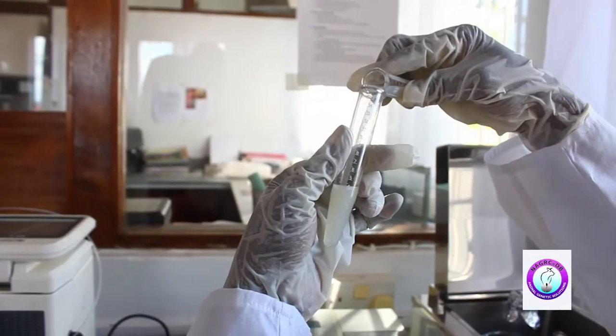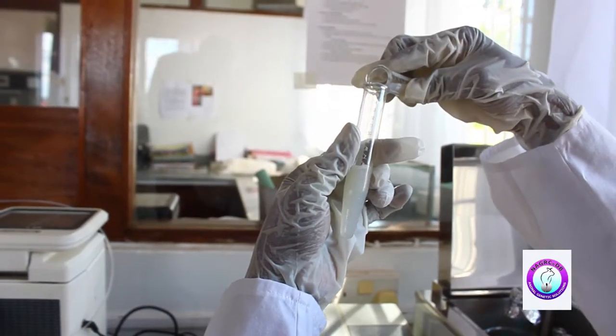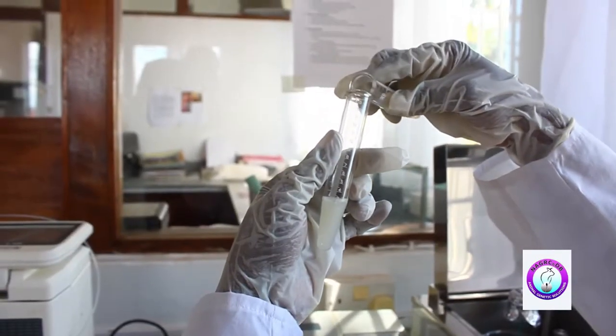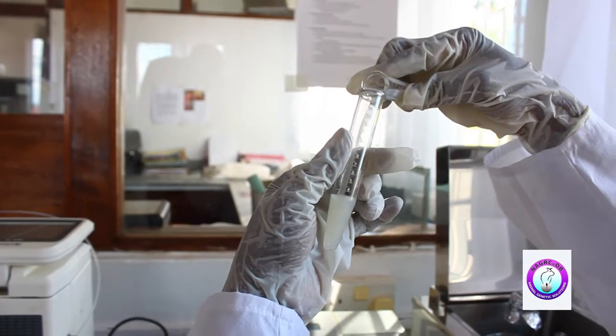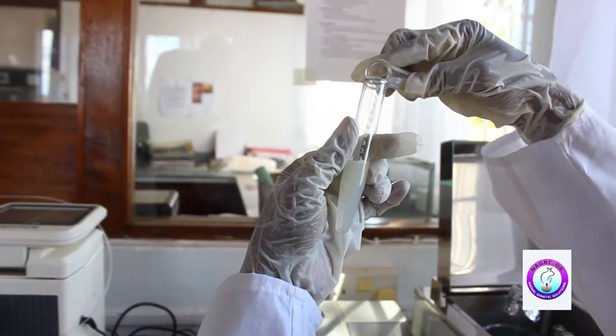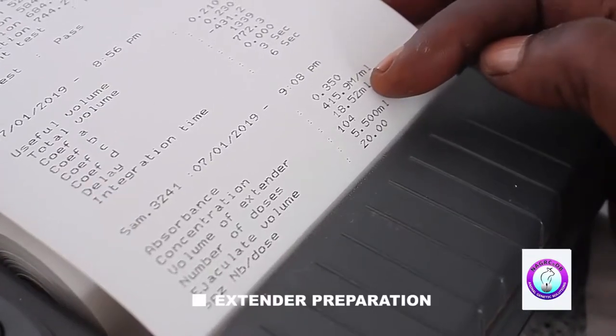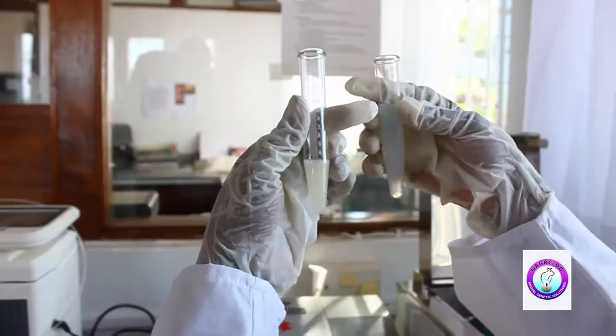This was 5.5 mils. I dilute 1:1. I add on 5.5 mils of the diluent. We are putting the extender. 18.5 mils is the total dilution that adds on the semen.